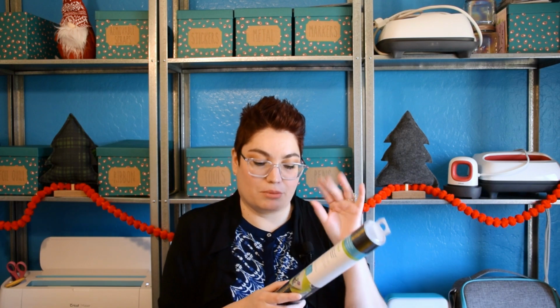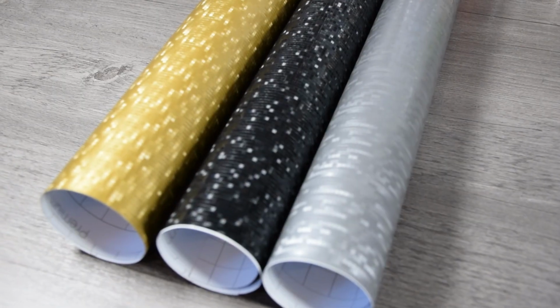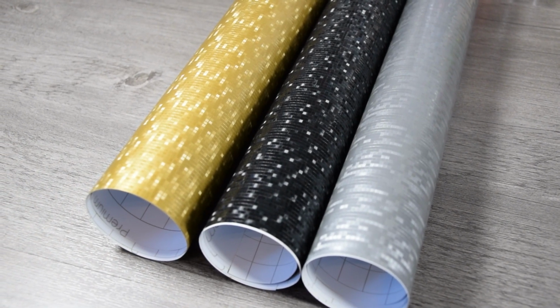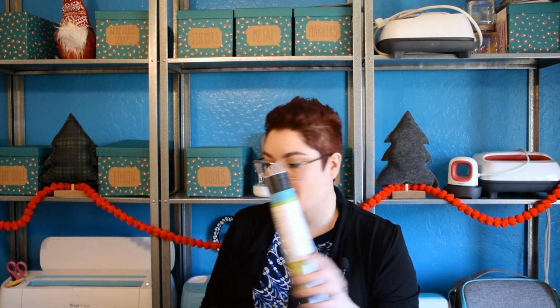So all of these coordinate together for projects that would work really well. Also, you'll get the removable premium vinyl in the 3D texture. This is nice because this is a sampler and it has 3 different colors. This one is the black, the silver, and the gold. Because of this, you'll get a ton of uses out of it, and it has a really pretty slight metallic look almost to it. When you see it, because of the little squares that are on it, it reflects light really well. So this is neat just to add a little subtle something to your projects. I can see some really cute Christmas ornaments with that too.